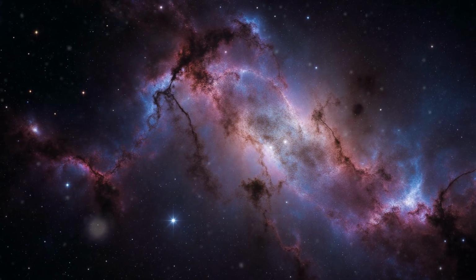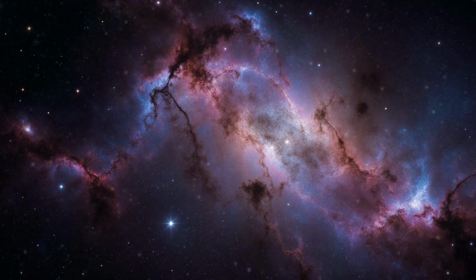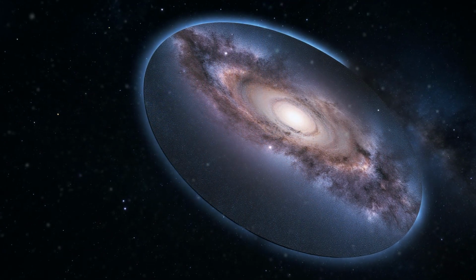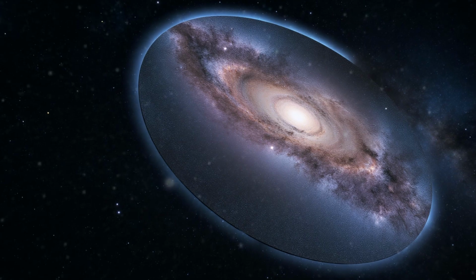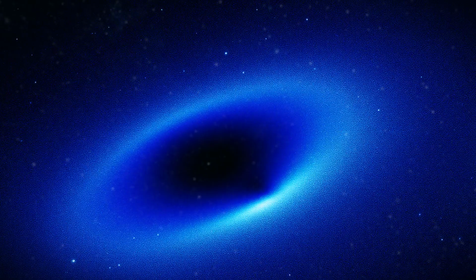Andromeda has at least 14 known satellite galaxies. These are smaller galaxies orbiting Andromeda, bound by its gravity. The two largest and most prominent are M32 and M110, both visible in small telescopes near Andromeda.